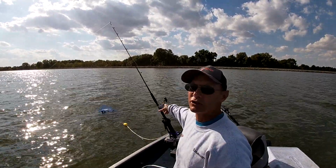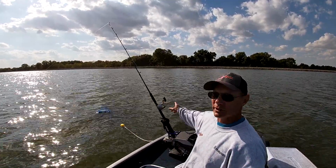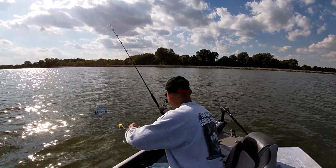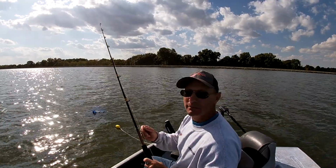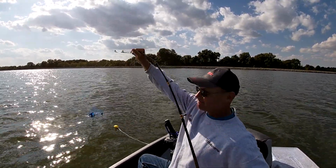All right, folks, I got this rod out. The other one's out too, but I'm gonna show you this rod here kind of up close in case somebody's interested in one of these little ugly sticks. I really like this one. It's pretty stiff. It's not real big around, but it's a very stiff rod. In fact, they've got heavy action on here, but it's just not real big around.